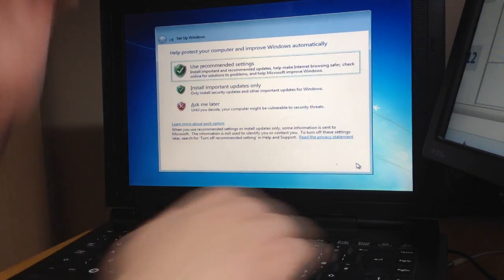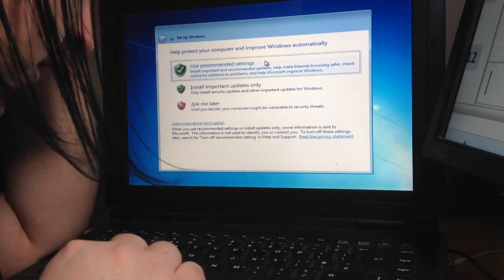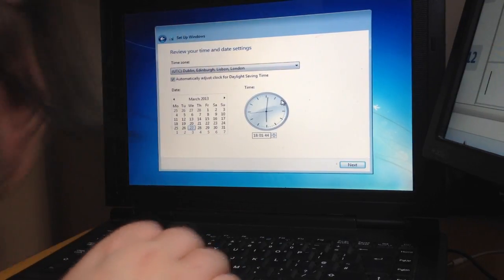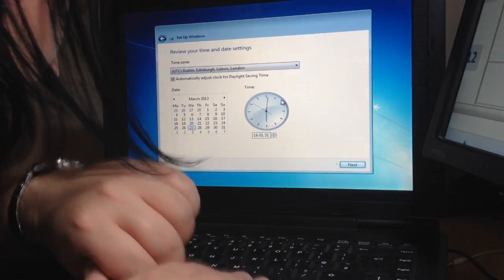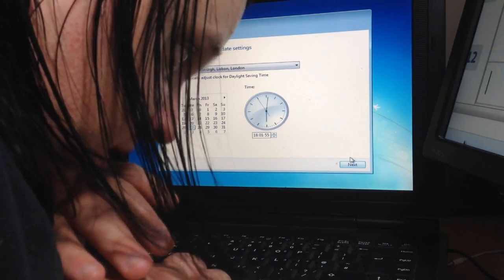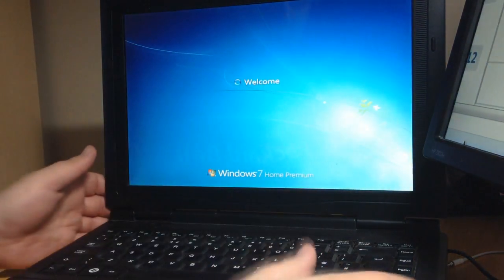So now it's going to ask about recommended settings. Now it's going to ask, do I want to protect my computer and improve Windows automatically? Yes, we do. Use recommended settings. Going to have a look at the time. The time is correct, so is the date. The time is 6:01 PM on the 27th of March 2013. So I just need to do that, and then Windows is going to finalise my settings, and then it's going to log in.